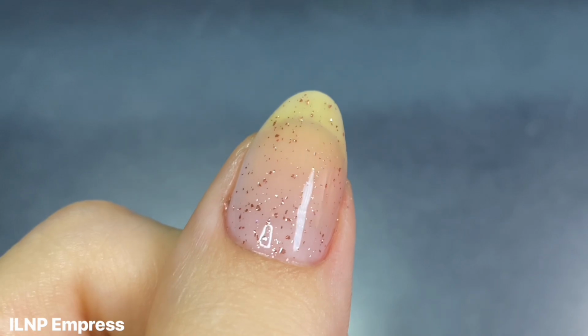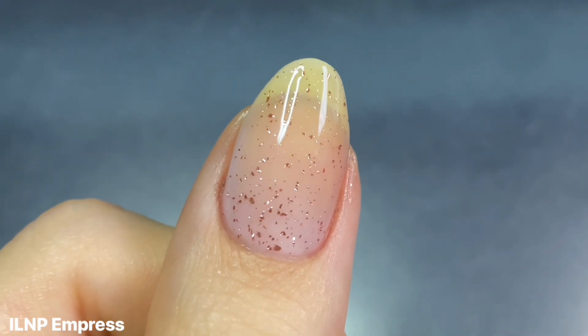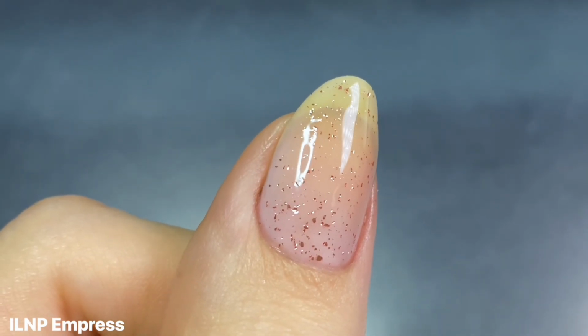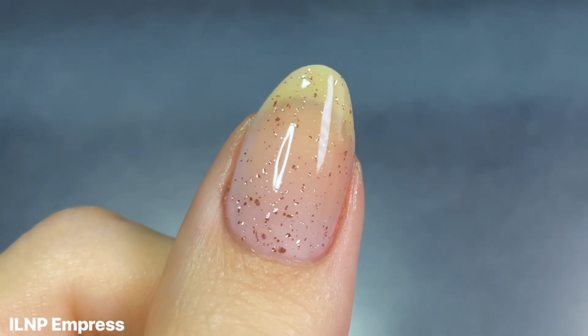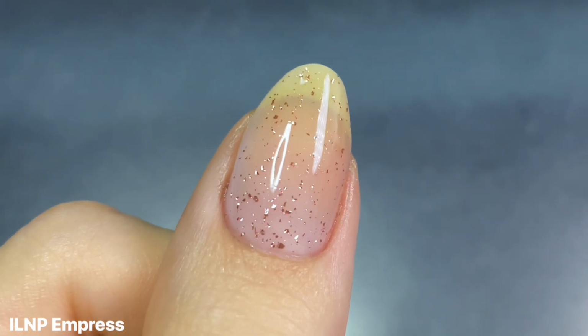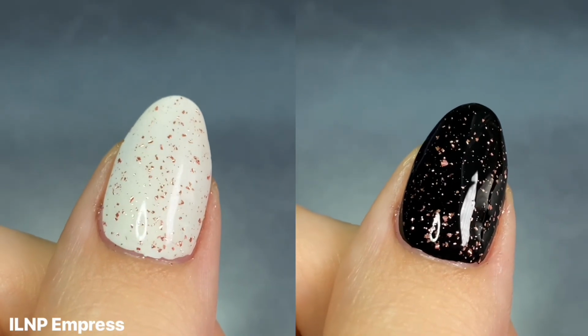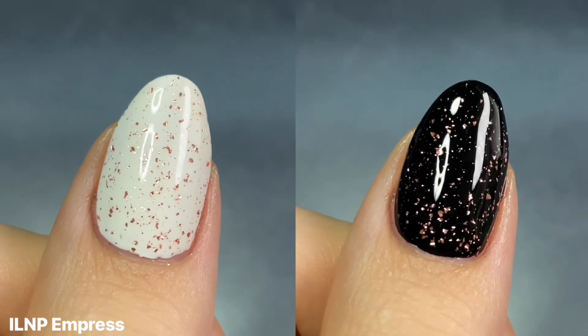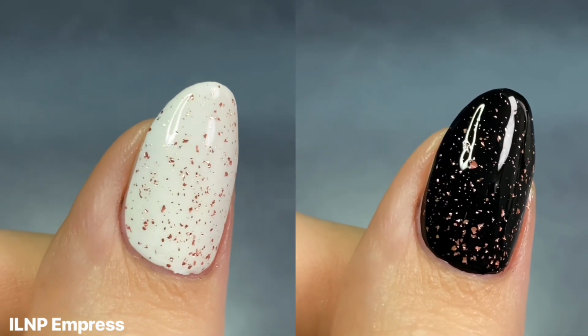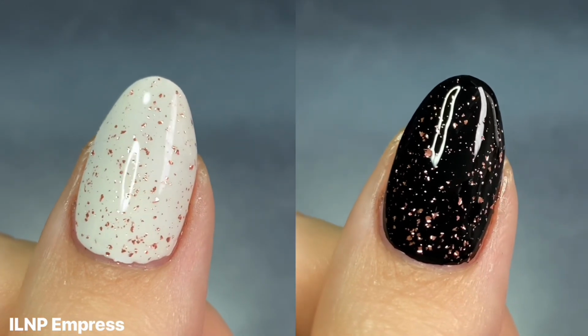I especially love this in the springtime because it gives me soft, dainty, fairy kind of vibes, especially over lighter colors like this sheer pink, but it really does pop over darker shades too. Like, I cannot wait to try this over a really dark purple color. I feel like that would look so cool. So this one might not be a staple in everybody's collection, but it definitely is in mine.